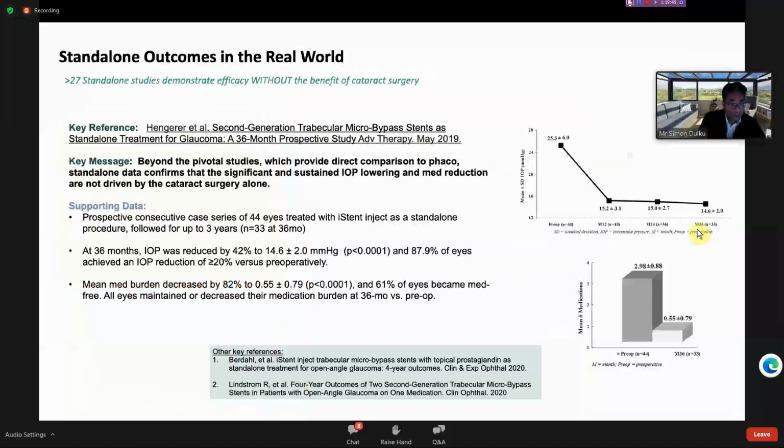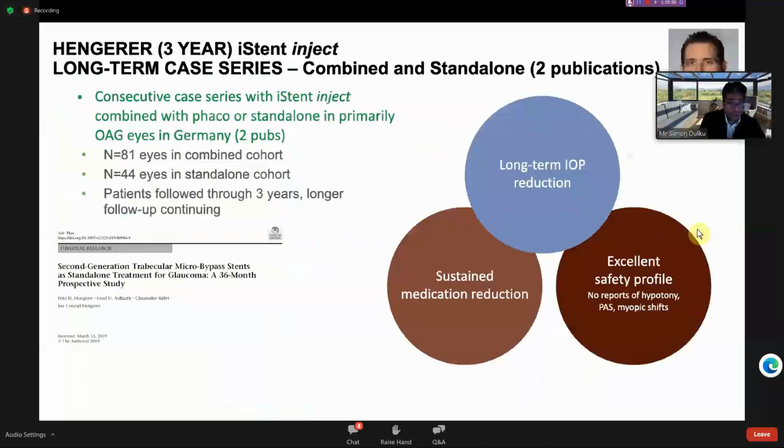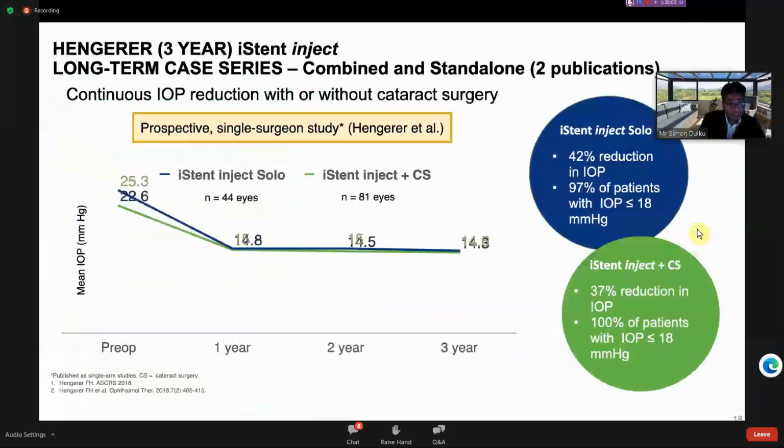There's also standalone data in the real world from Hengerer et al, looking at the iStent inject as a standalone treatment, again without cataract surgery. And they had 3-year follow-up data. And what was interesting is that the inject on its own seemed to give similar results to the inject with cataract surgery. And so it may be that the effect that we're seeing after cataract surgery is mostly the effect of the iStent rather than any additional effect being provided by cataract surgery.